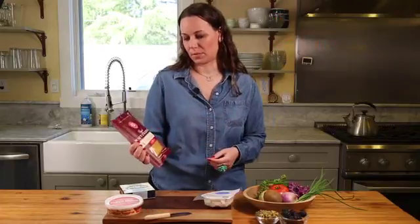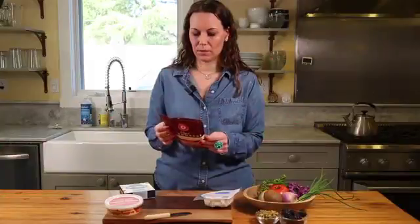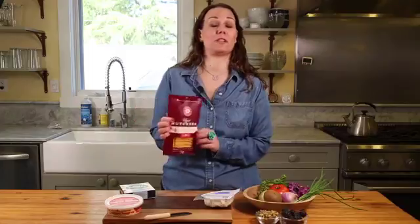The next product up is Parmela's Creamery, and they are a company out of Southern California. Here we have sliced cheddar. I haven't actually tried this one before, but it is aged for 30 days.